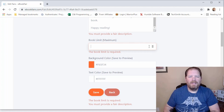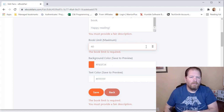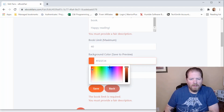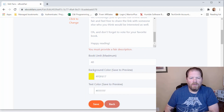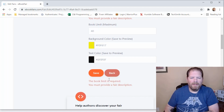Well, first I need to set a book limit. Like I said, I'm going to set the limit to 40. Okay. Now let's do the color. Well, our cover is mainly white, but we also have rainbow colors. So let's give it something bright, like maybe that color. I can always go in and change this, but that's what we'll do for the background color. Let's give black as the text color. I think that'll really pop on that.